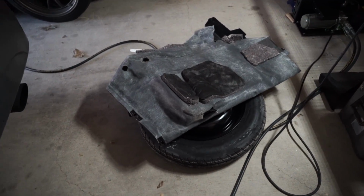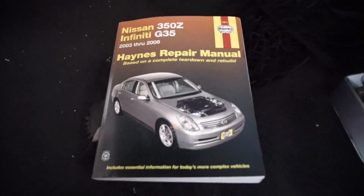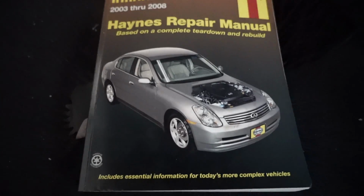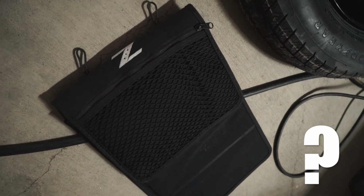I'm finally getting to the point where I can pull some stuff out of the car. And look, what do we got back here? Haynes repair manual. Really happy we have that in the car. Does this old car belong to a stripper, bro? Is that her fishnets? Oh no, that's definitely just netting. Never mind. Got some plastic pieces that never went back in. And then we've got a thing that says Z on it.